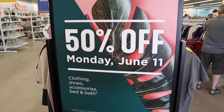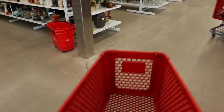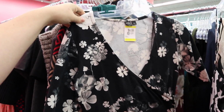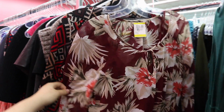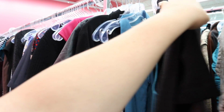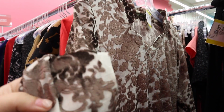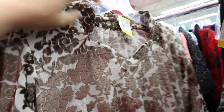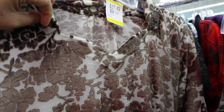So you can see that's for non-members. We are gonna start in dresses. I'm still looking for like a super large floral pattern dress. Like sort of like this, but not those flowers. I'd love something that's a little bit more on the neutral side of things. What do you guys think of this? It's kind of like browny gray, like velvety lace. It's got this really cool neckline on it.